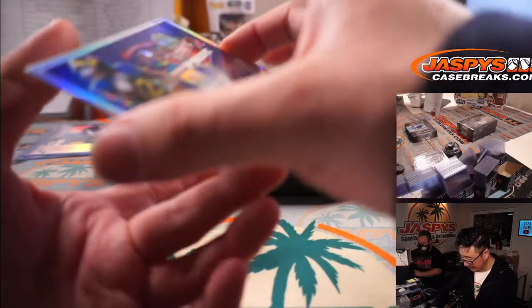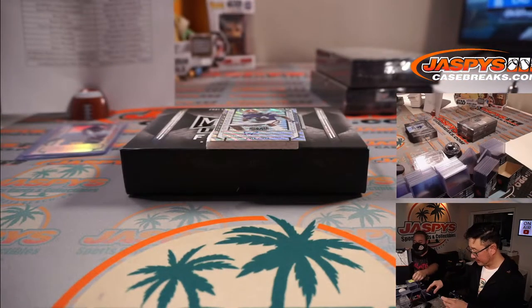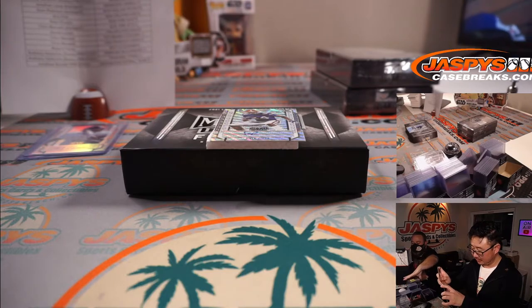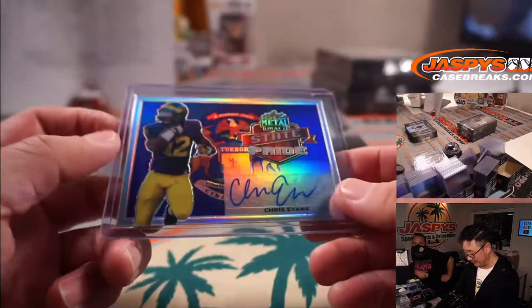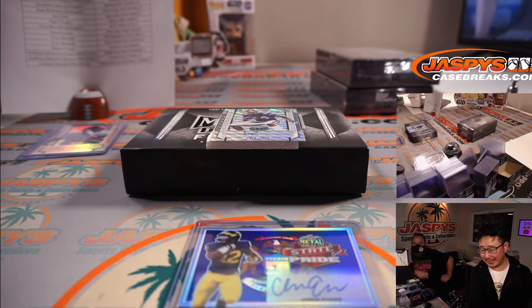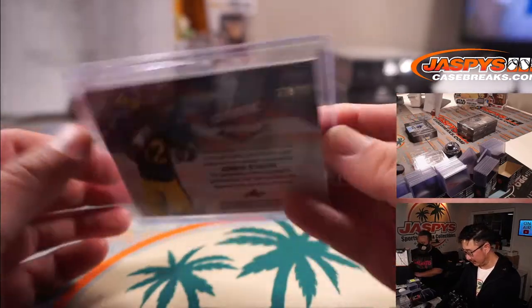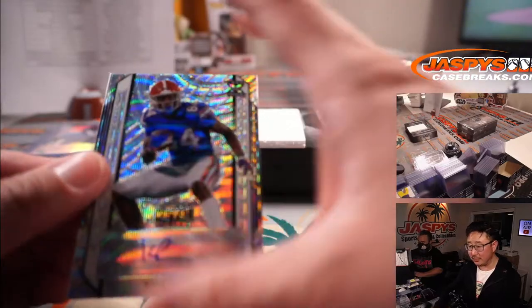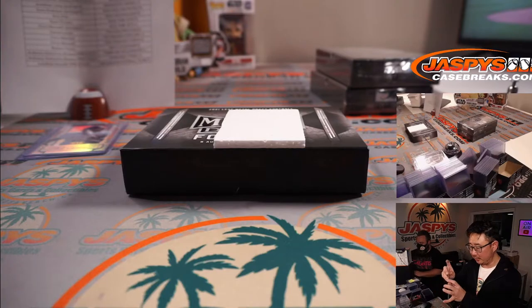We got a Chris Evans State Pride card. Isn't he in what movie is he? Avengers. He's in Avengers. 26 out of 99. Rams. Chris Evans is an Avenger, right? So he would be like an Eagle, like a patriotic Eagle. He is a patriotic Bengal. That goes to Anthony in Cincinnati. And Kyle Pitts, of course, goes to the Falcons. Andrew Semain with Atlanta. D-A-T-L, an Atlantean.